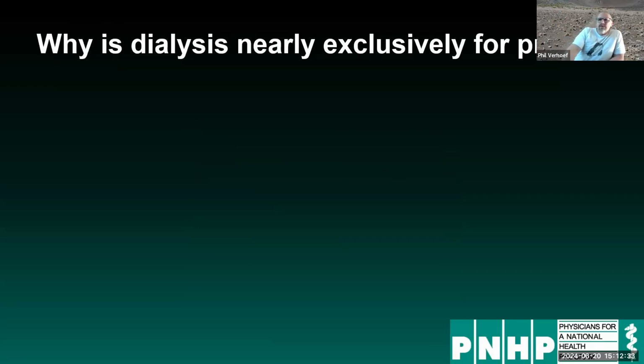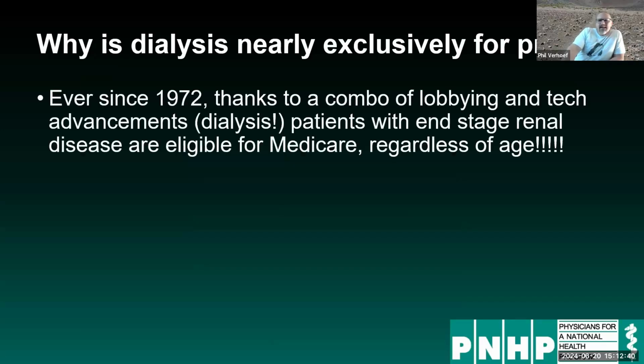So one question that often comes up: why is dialysis almost entirely for profit? Well, this is an example of advocacy. Since 1972, thanks to a combination of lobbying and technological advancements, like the development of dialysis, so this is more than 50 years now, all patients that have end-stage renal disease are eligible for Medicare. Doesn't matter how old you are. If you have a 19-year-old kid who developed kidney failure because of Alport's, or they had Wilms tumors and had to have their kidneys taken out, now they have end-stage renal disease, they qualify for Medicare.